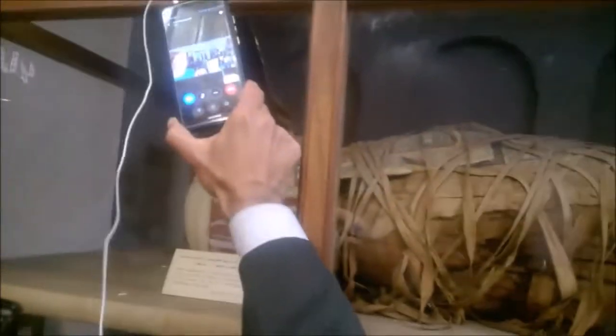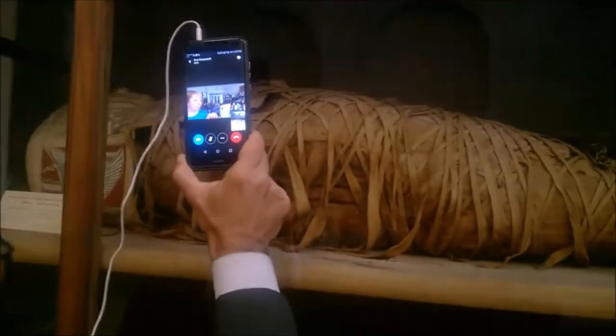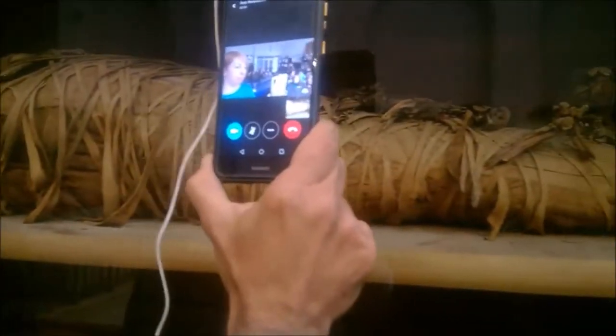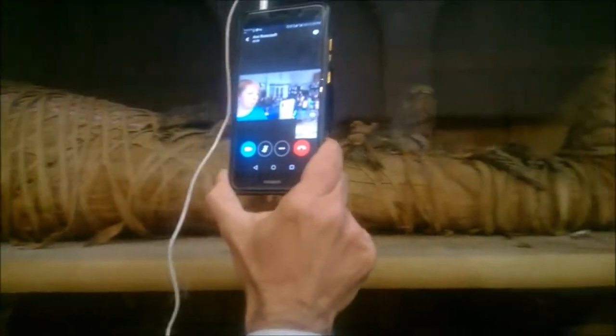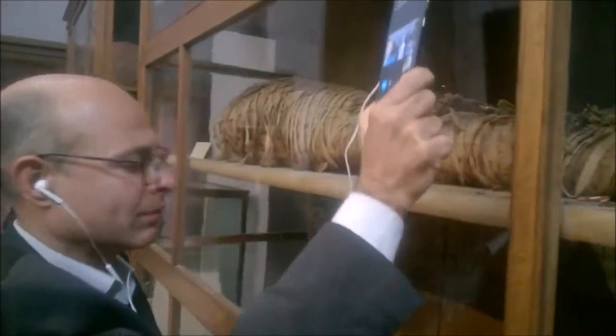Organs in 4 jars. And then they absorb all the liquids from the body by putting natron salts inside the body and absorbing all the liquids for 70 or 40 days.